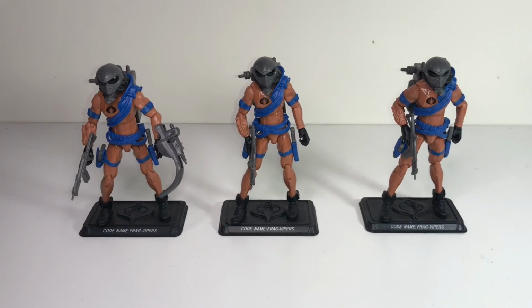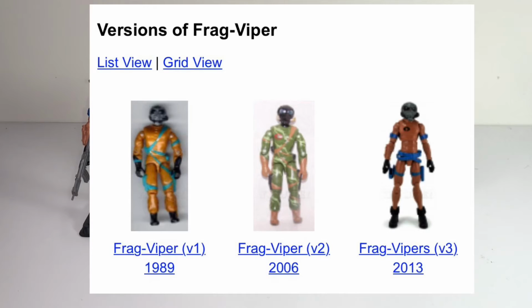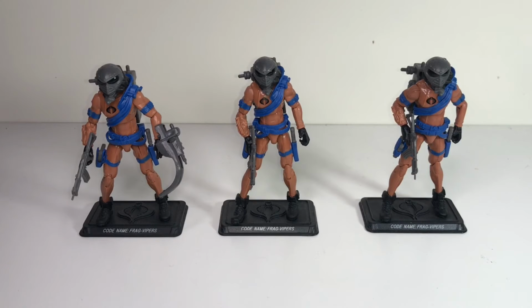So here is the other trooper type that we got in the box set. So this is the Frag Viper version 3. So we get 3 of them again. So again, perfect number. But as far as troopers go, this is again not one of my favorite Cobra troopers. I'm glad we got this guy in the modern era, but there's probably other troopers, like say the Hydro Viper or the Toxo Viper, that I would have preferred. But anyway, this is what we got.